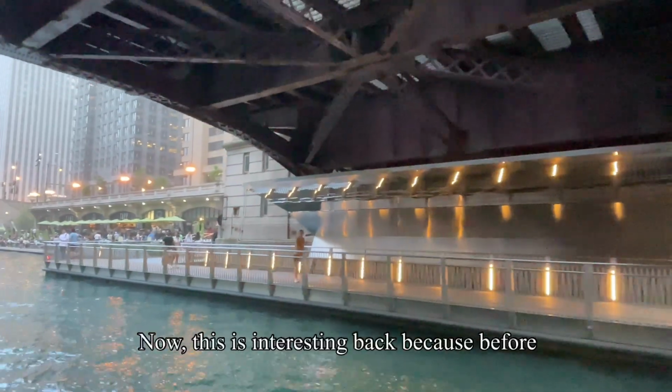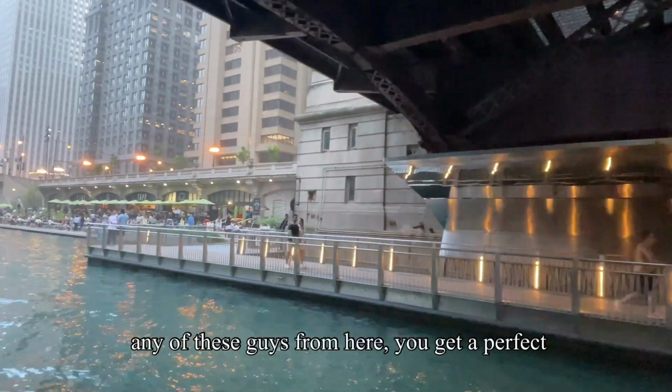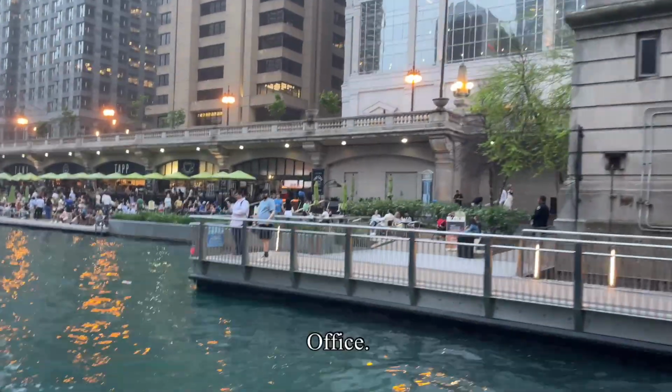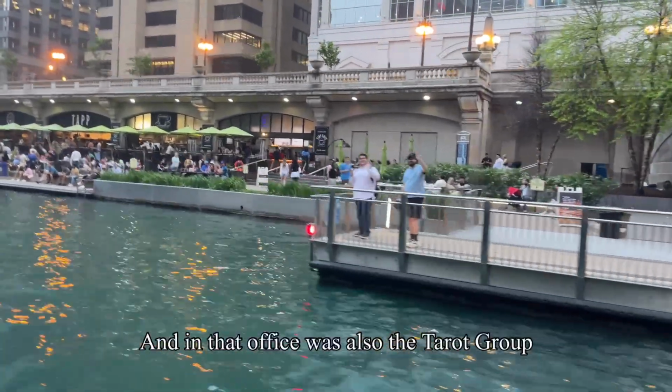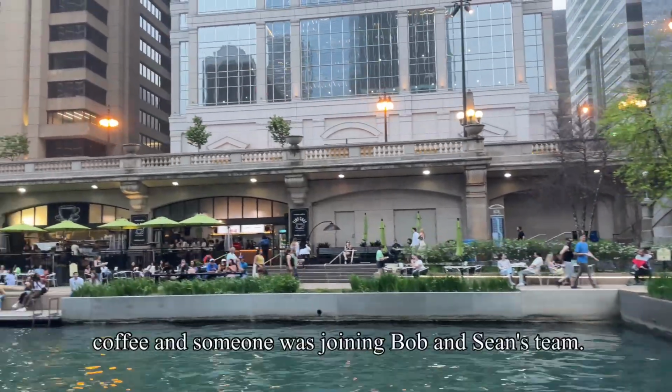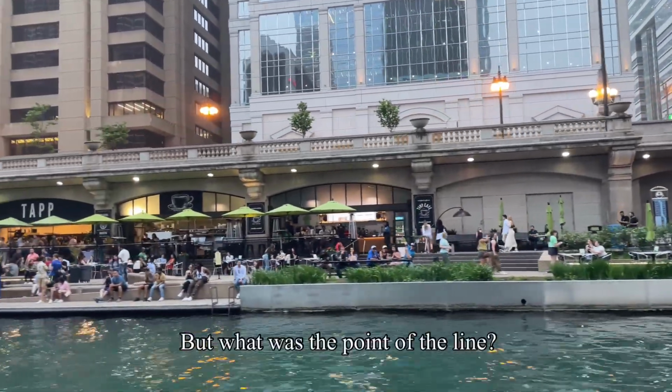Now, this is an interesting fact because before any of these skyscrapers are here, you get a perfect bird's eye view from the former Central Post Office. And in that office was also the Federal Bureau of Prohibition. So I wonder when they were pouring coffee and saw this giant bottle of champagne, what was going on with their eyes?